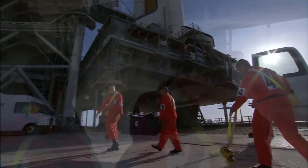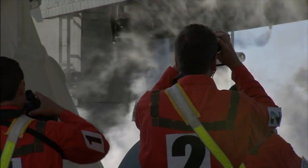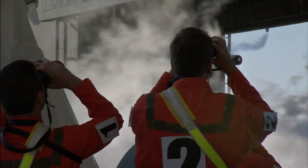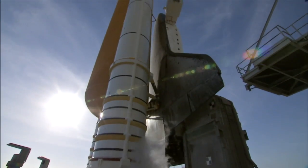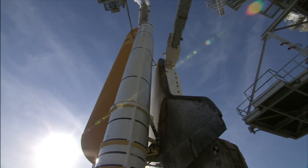Dressed in bright orange protective suits, an elite group heads to the launch pad where a space shuttle awaits liftoff. But this crew isn't made up of astronauts heading for space. It's the final inspection team.